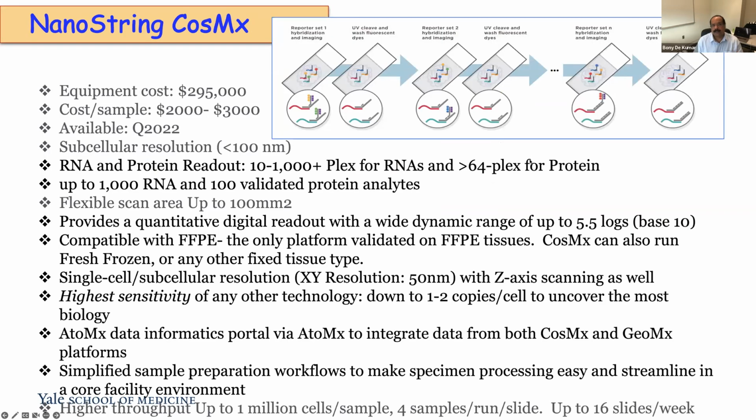The other method is NanoString CosMx. This is a very powerful technique. The instrument cost is approximately $295,000. Again, the sample cost is around $200 to $300. It gives you better resolution at the subcellular level, less than 100 nanometers.